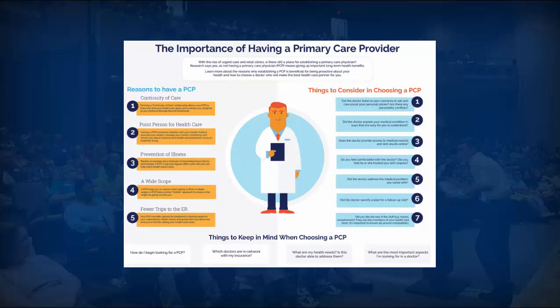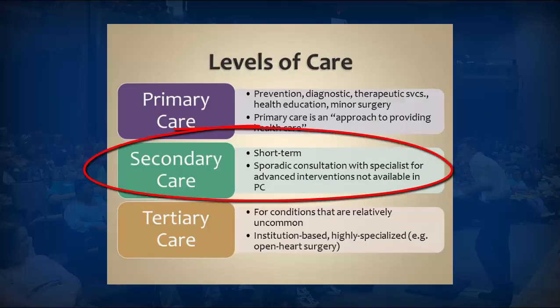So primary care services, you can think of these as more basic and routine services, things like smoking cessation programs, health education, immunizations, employee safety programs. All these would be considered primary care. And then you move into secondary care, which is more sporadic. It's beyond the bounds of what we can see in primary care. And these are going to be things like our screening programs, high blood pressure screening and testing, mammograms. All these would be considered secondary care.